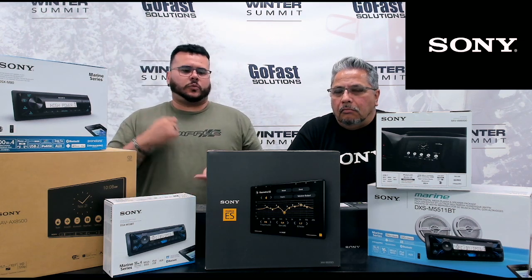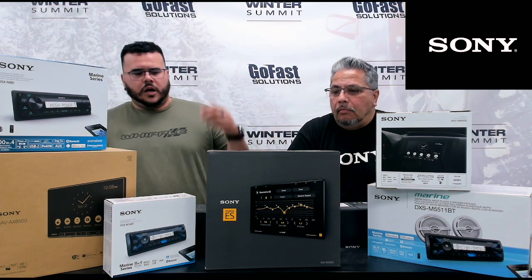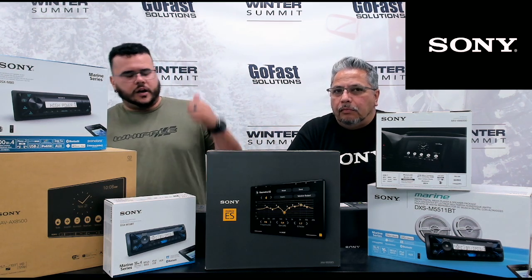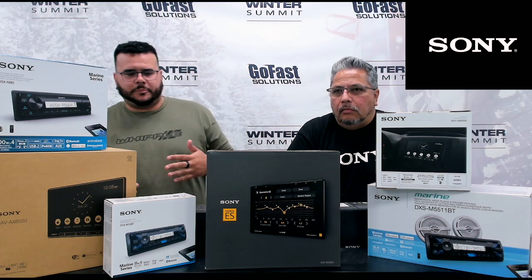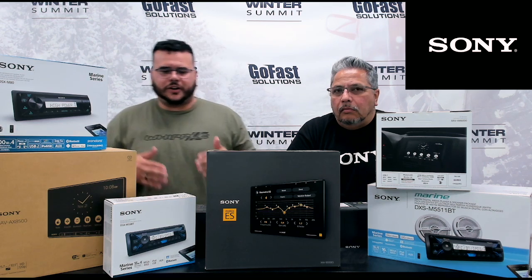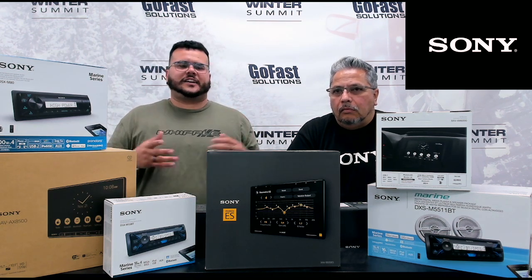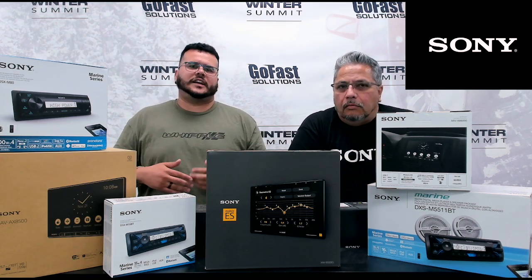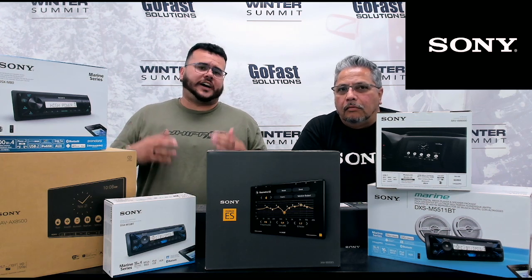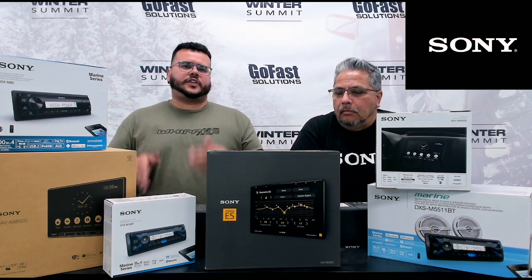It has wireless CarPlay, Android Auto. I said that already. Maestro compatible, Bluetooth ready. It does Sirius XM. It does a bunch of features. On top of that, it is high-res audio ready. So a lot of you guys are like, well, what's high-res? I'm going to tell you exactly what high-res is. If you ever download a song that's high-res ready, or if you use Tidal and you pay for Tidal Premium, Tidal produces high-res audio.